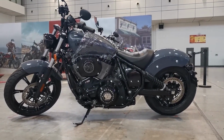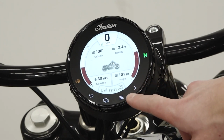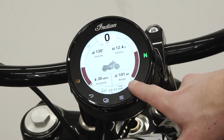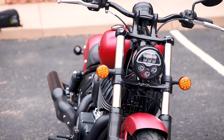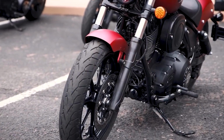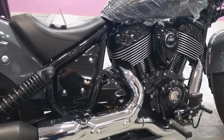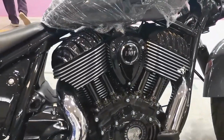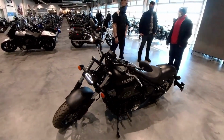Technology is where the limitations grow even more frustrating. While the touchscreen display looks modern from a distance, its usability and interface lag behind current industry standards. There are no ride modes, no traction control, and limited customization options. For this price point, the feature set feels alarmingly thin, especially when compared to other cruisers in the same bracket offering refined electronic aids, adjustable ride settings, and touring-friendly tools.